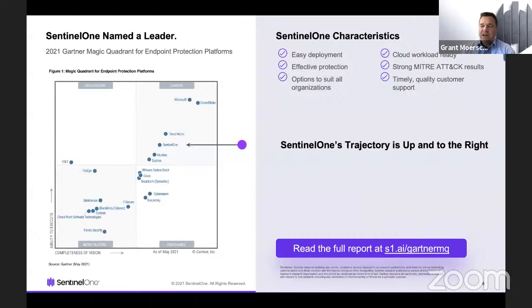and capabilities that allow you to protect cloud workloads as you migrate those workloads to the cloud. And they also took into account the Mitre phase 2, which was the second iteration of the Mitre ATT&CK results, into their evaluation, and said that we have very strong results in Mitre. And the great thing is that in the latest results, which just came out the other week, we continue to have strong results. And I'm going to touch on that at the end of the presentation.